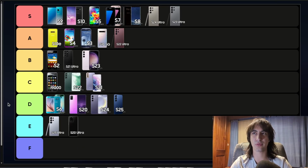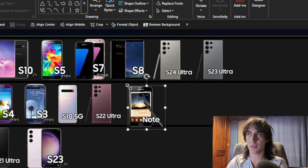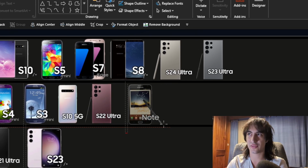I'm going to be real with you, I don't really know where to place it, but I'm probably going to put it above the Galaxy S2 because it makes sense. It's just a bigger, better Galaxy S2. I'm going to put the Galaxy Note in the bottom of the A tier. I think this is a good spot for it.